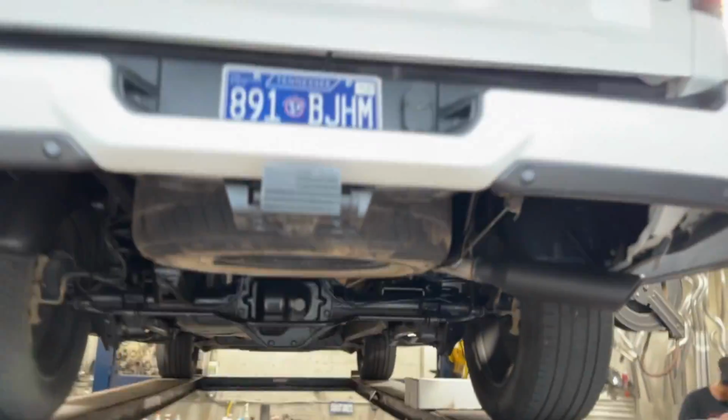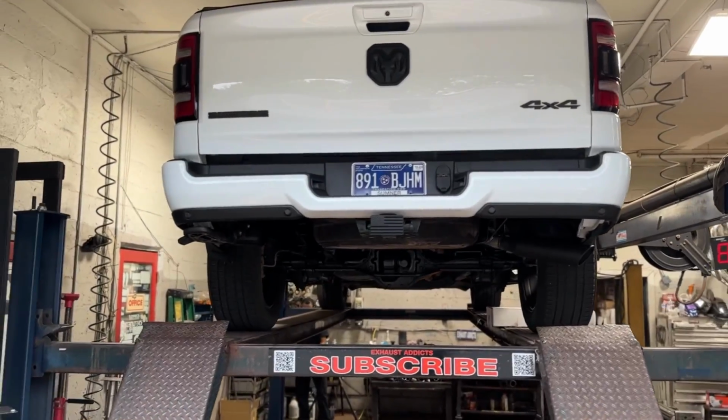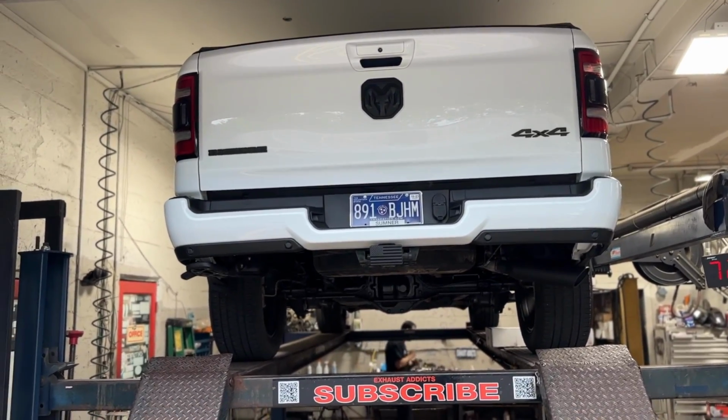Would you rather have the Flowmaster Super 44, which is what was on it that we took off, or the Full Bore Performance MF muffler, which is basically a Magnaflow knockoff? Let me know. Go ahead.